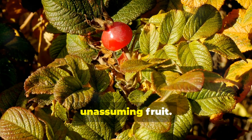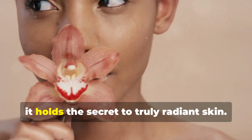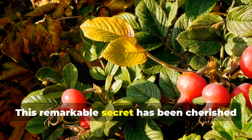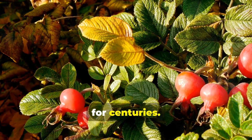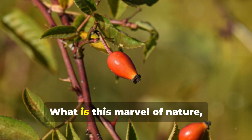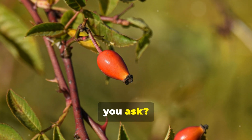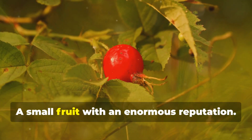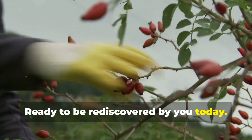Imagine a tiny, unassuming fruit. Yet, it holds the secret to truly radiant skin. This remarkable secret has been cherished for centuries, passed down through generations, a natural wonder. What is this marvel of nature, you ask? It's the humble, yet powerful rose hip. A small fruit with an enormous reputation, ready to be rediscovered by you today.